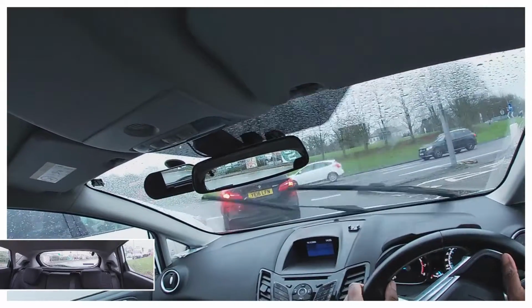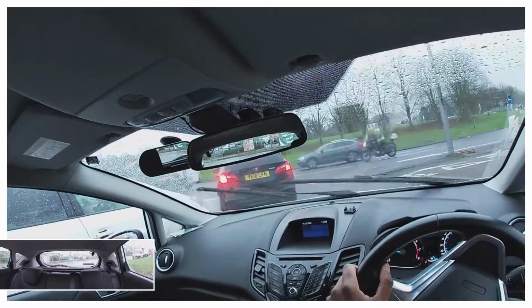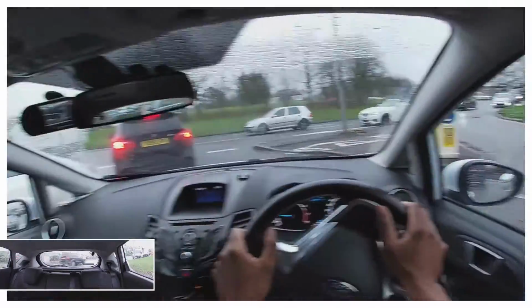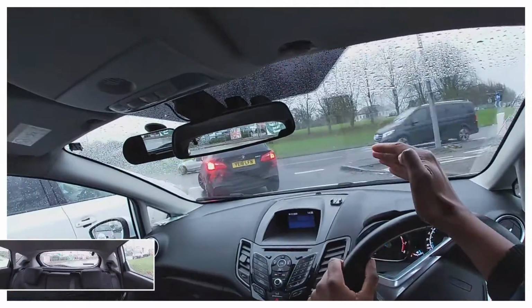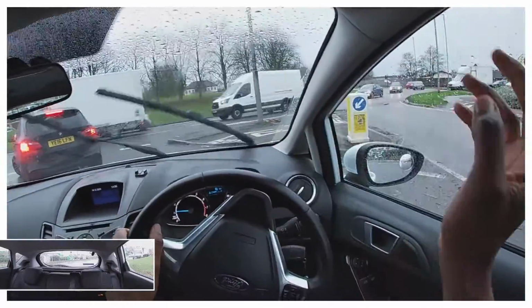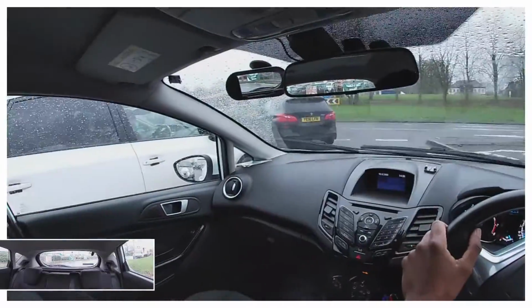I'm going to aim for the middle lane, just so that when I come off, it will be the left lane. So if I go straight for the right lane, when I come off, I will come off either in the middle lane or the right lane. But if I aim for the middle lane, I should end up on the left lane when I'm coming off.